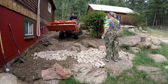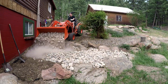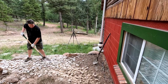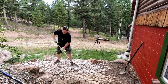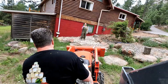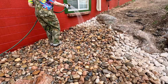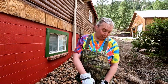Even with the tractor, moving all that rock around and getting it smooth was really hard work. I can't imagine doing it without the tractor. Oof. I told you. I don't know if this is gonna work either. Ow. The point in getting 4-inch and 2-inch rock is that the 2-inch can fill in the gaps between the larger, more expensive rocks. It uses less material and it saves money. So once we get all the dirt off, they look right. Now they look beautiful.